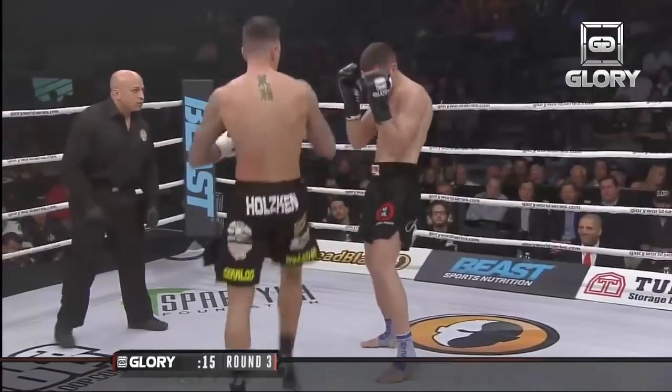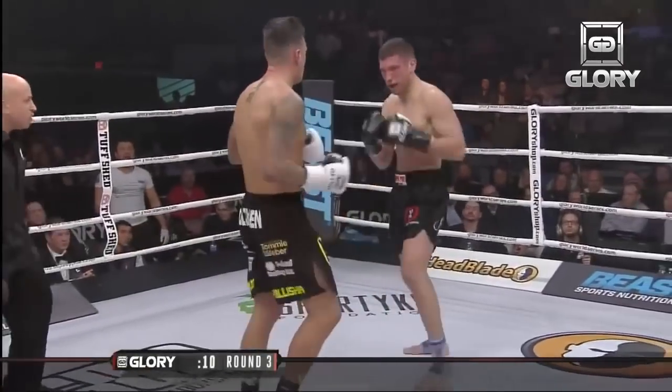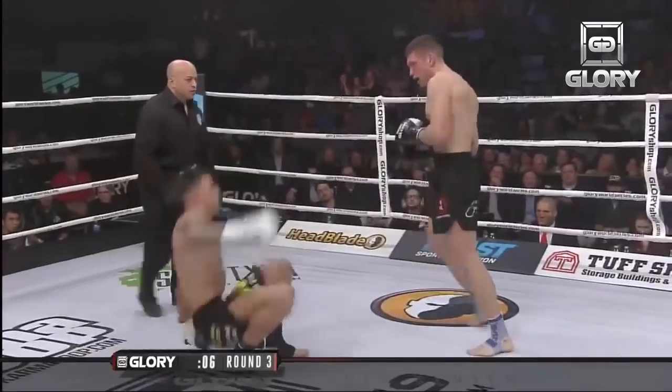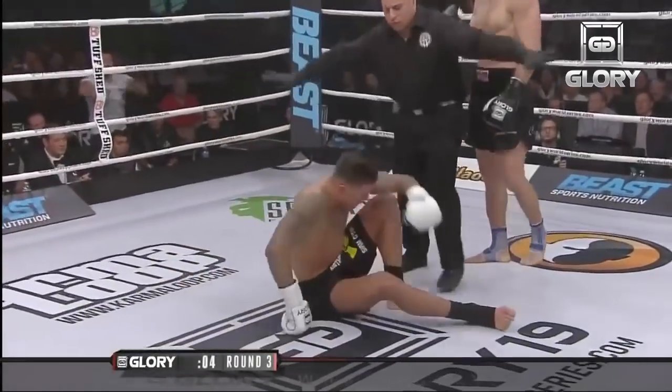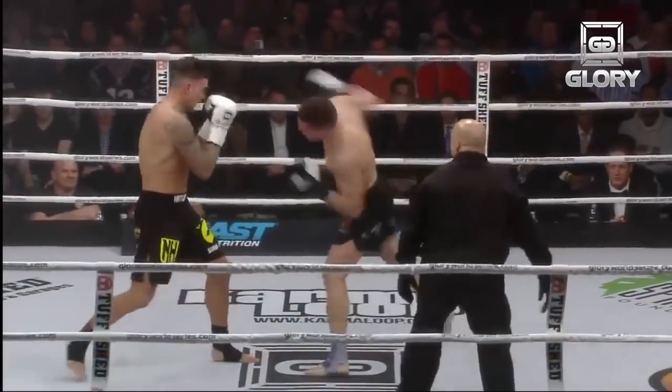Left uppercut again. Stetcuerenko, knee by Holzken. Ducks under the way and lands those punishing shots. There's a knee. Holzken wanting to finish with a flurry here. High kick, slips and falls. A very close semifinal bout between Holzken and Stetcuerenko.